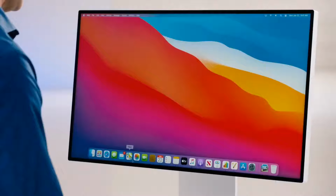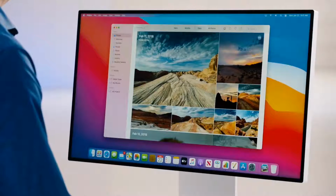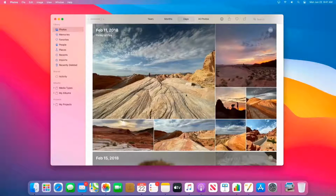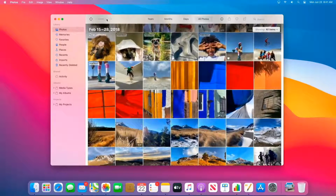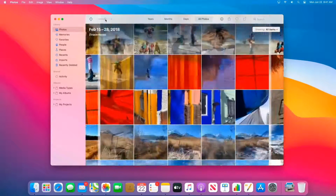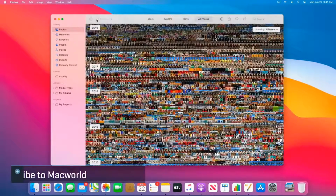Next, let's take a look at Photos. It's just stunning. You can get to all your albums and media types from the sidebar, and the photo grid is backed by metal. So animations are super smooth, whether I'm scrolling, transitioning, or zooming all the way in or all the way out. It's beautiful.